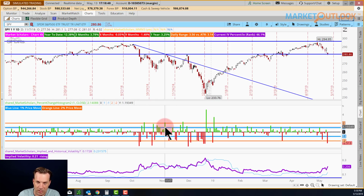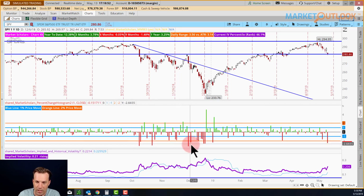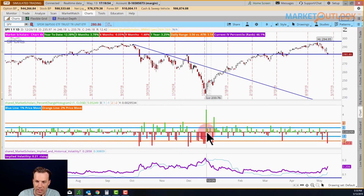Eventually we did right there. Here was a close to 2% move to the downside. There's a bounce. Here are some 2% moves to the downside, and there's a 4% move to the upside last year, and then another 2% move to the downside, followed by a 2% move to the upside.